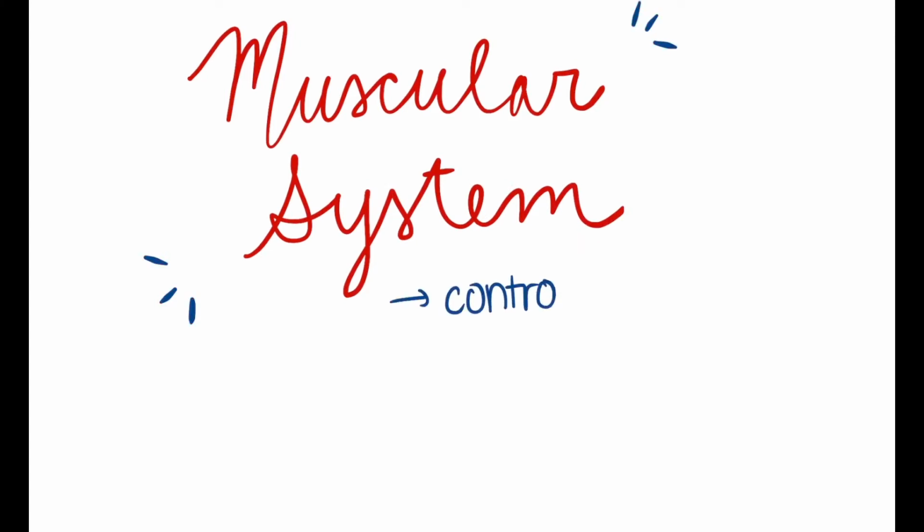The muscular system is all of the muscle that is in our body. Its main purpose is to produce movement. Muscles are how we move and live. All movement in the body is controlled by our muscles. Some muscles work without us thinking, like our heart beating, while other muscles are controlled by our thoughts and allow us to do stuff and move around.